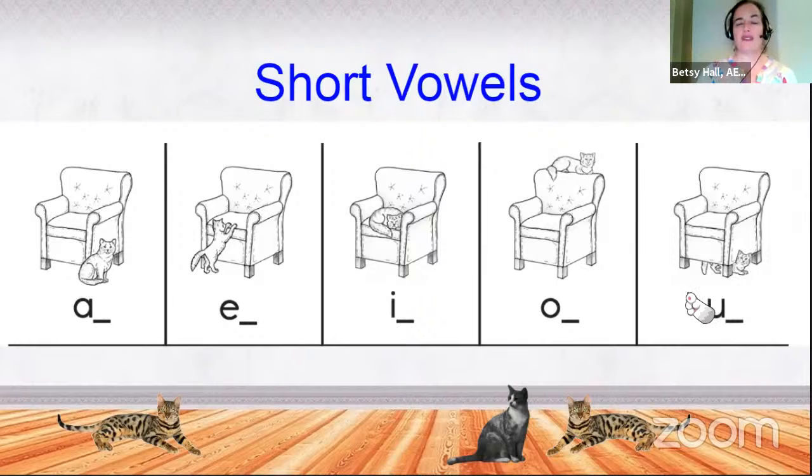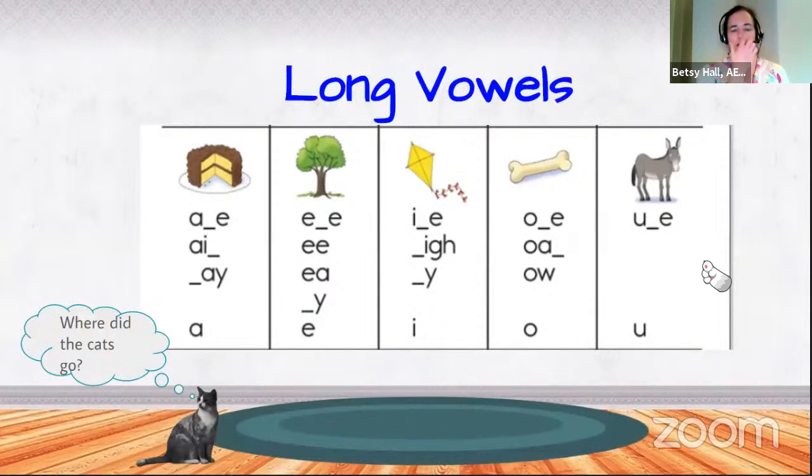So if you feel brave, you can do this with your child, and once they know what it is, you can really test them. You can say, all right, I'm going to say a sound. I want you to get in the position, eh. And hopefully they'll get in the chair, they'll put the bottom in the chair, or they'll go under the chair. So just another way to kind of help learn these sounds.